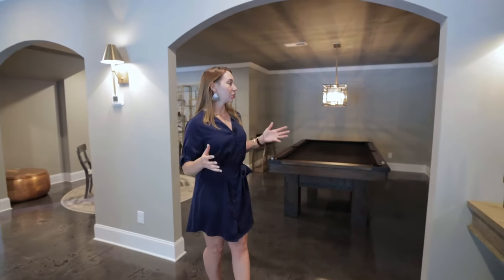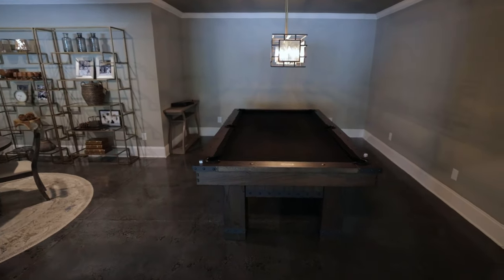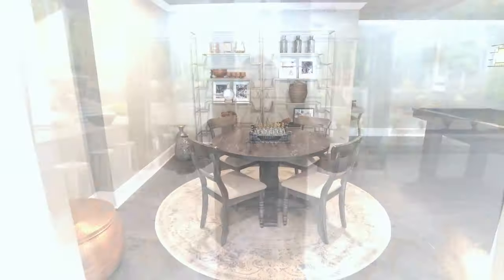An additional detail that I love that follows throughout the home is the archways. Archways warm a space and definitely makes you feel like you want to actually enter. For this particular space, they made sure that they had a proper sized billiard room. And if for those poker players, you can fit your perfect sized poker table or chess over in the corner. Come on out to this pool deck. It is absolutely gorgeous.